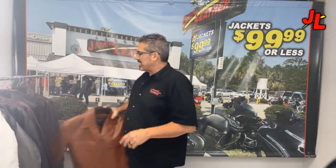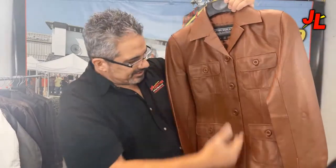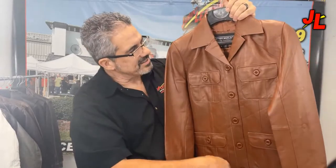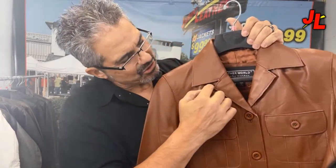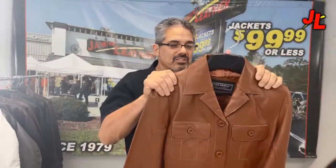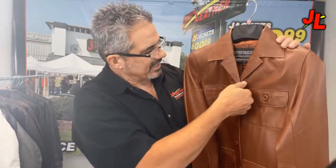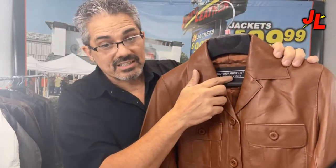Another lambskin jacket right here I want to share with you. Here it is right here. It's got the button up front. It's got four front button pockets. As you can see here, it's got the scissor cut seams in it, which is a little more interesting. Just gives a little more character to the jacket. It's got the matching color satin lining on the inside, as you can see.